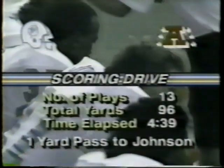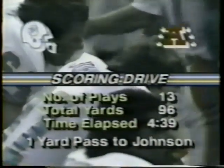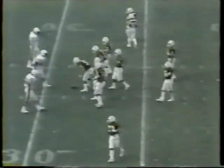There's a look at the scoring drive, 96 yards, 13 plays, just over 4.5 minutes. You say that so casually, Charlie. 96 yards. If you were ever lined up in the offensive huddle in that end zone and you saw those 96 yards you had to go, you wouldn't mention it so casually. But we talked them all the way down. We talked them all the way through it. Now with 7 seconds left to go. That's a good point.